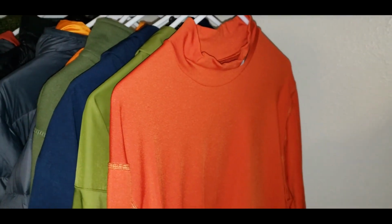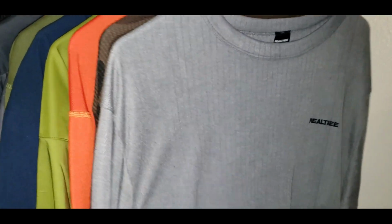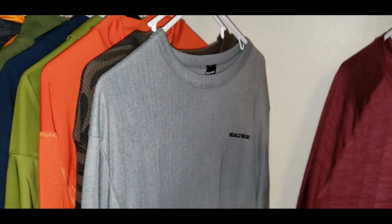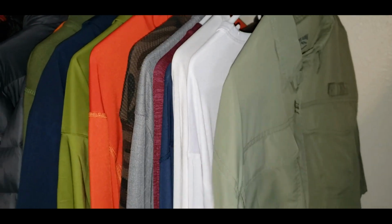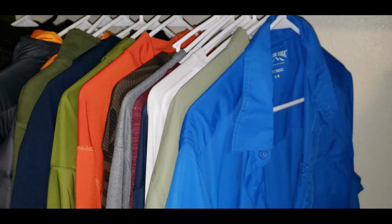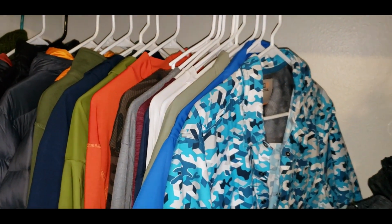I have a warm shirt, another warm shirt, and another warm shirt. This one from Realtree. It's a lot warmer than you'd expect. Then for sun protection and to keep the bugs from crawling on my arms, I got 1, 2, 3, 4 different options. Sometimes I'll wear a button-up shirt, a Rustic Ridge, and another Rustic Ridge from the Sportsman's Warehouse. I have this obnoxious Digicam shirt that is great for embarrassing the brother.